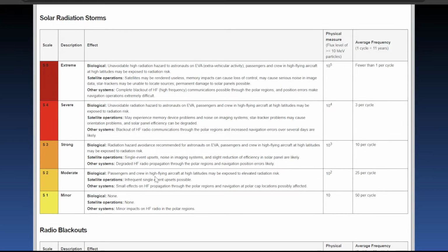Passengers and crew in high-flying aircraft at high latitudes may be exposed to elevated radiation risks. Okay, that's pretty simple. But yeah, can you guys give me a roll call in there if you would, please? This is a regional type of thing. You don't have to tell me exactly where you're at. I just find it curious where you guys are.